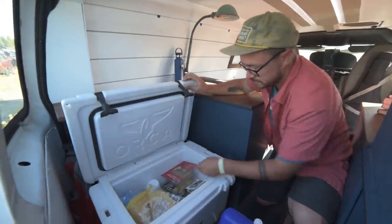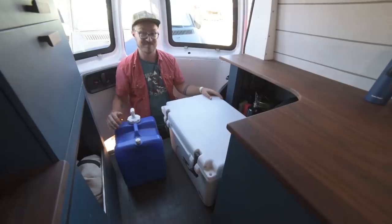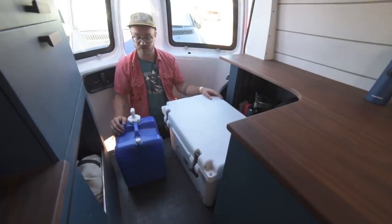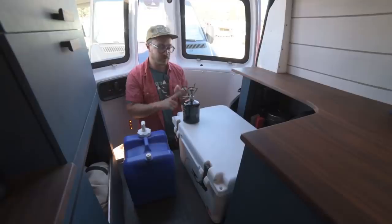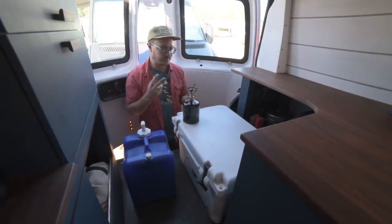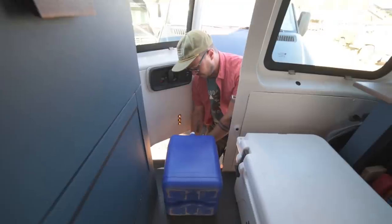But if you can get block ice, this will take 30 pounds of block ice, 7 gallons of water. I've had this thing since back when I was traveling in the Volkswagen Jetta. I don't have a big stove or anything. I've had this Jetboil for like 10 years. Rice, oatmeal, soups, boil eggs, I steam vegetables. You can do a lot.